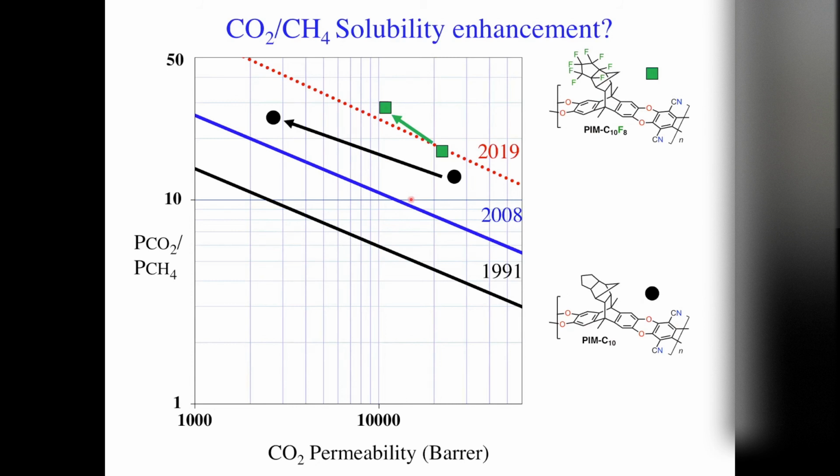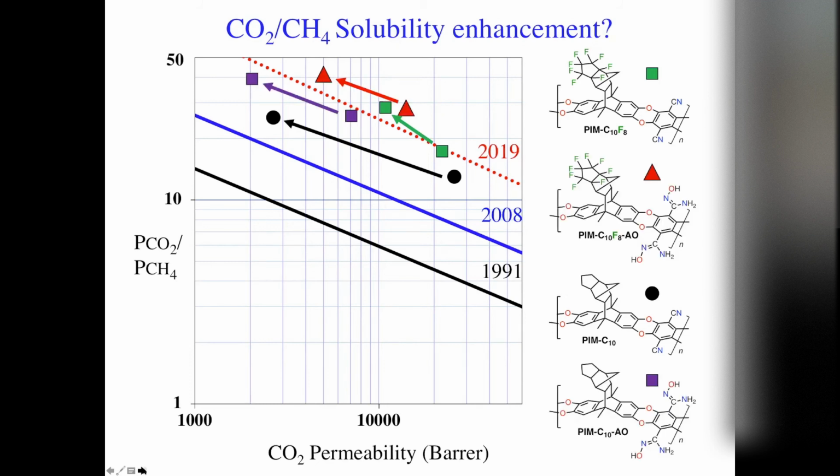Both of them are highly permeable, as you might expect for a two-dimensional polymer, but there does seem to be this slight enhancement, which we think is perhaps due to the fluorocarbon effectively not liking methane. So fluorocarbons and hydrocarbons don't like each other very much, and therefore it's not so much that this polymer likes CO2 so much as that it doesn't like methane, and that's possibly the reason why we're seeing an increase in selectivity. We also see something similar for the amidoxime modified polymers.